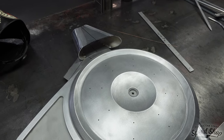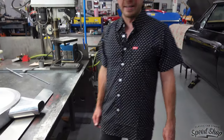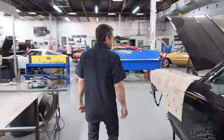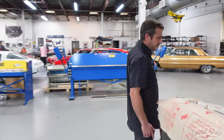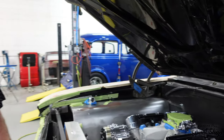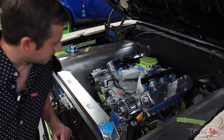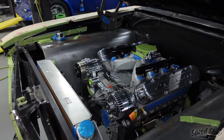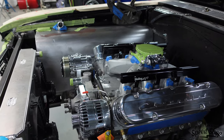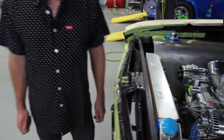This engine compartment is kind of looking like a modernized vintage look. Cleaned up a little bit, actually a lot. It is an LS3, just so you can see what's going on. We've got an LS3, and it's going to be nice and clean. Looks like a carbureted engine, but a pretty cool LS setup.